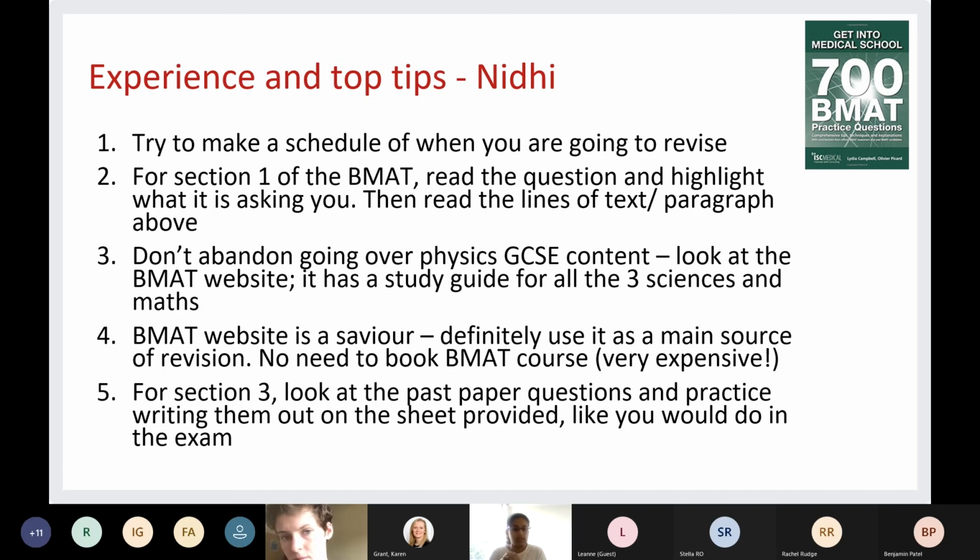In terms of exam technique, when you're revising, you should definitely look at the questions that you're getting wrong. On the BMAT website, you have explained answers, so you should definitely look over them and see where you're getting the questions wrong.